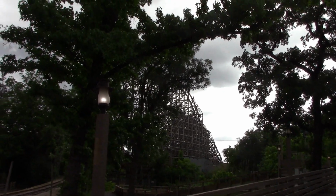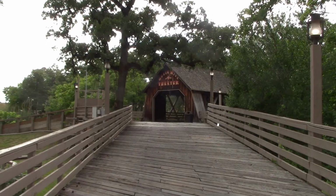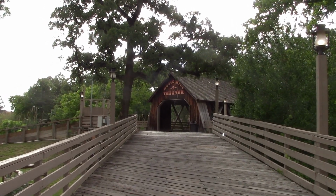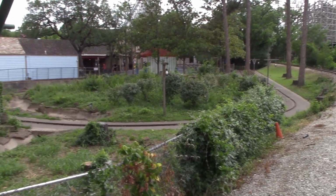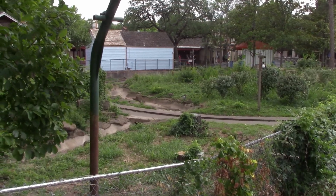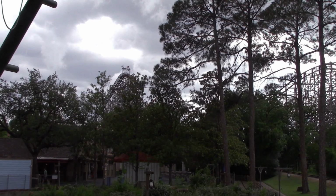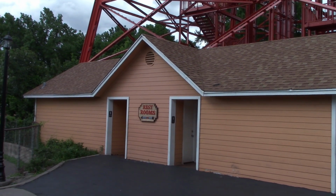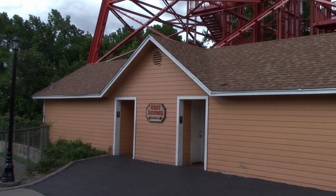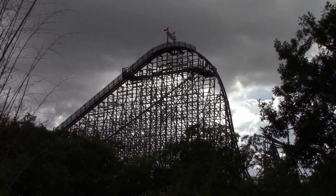See a little bit more of the track for the New Texas Giant. Location of their outdoor theater. Of course, this is not open either. See more of the track for the antique cars. Trying to get you a better view of the Texas Giant. Alright, so from the observation tower, we're going to head down this path here. Just to the side of the observation tower, you got restroom locations. See the first drop for the New Texas Giant roller coaster.